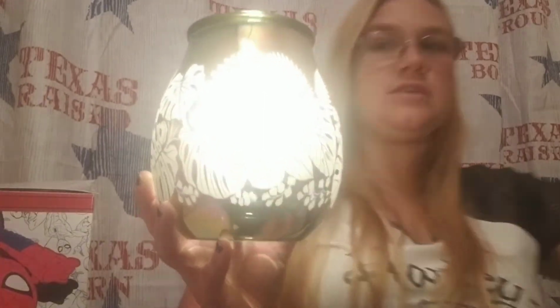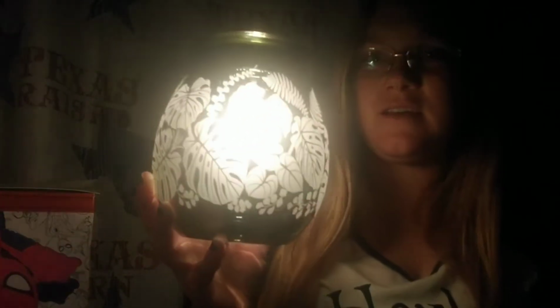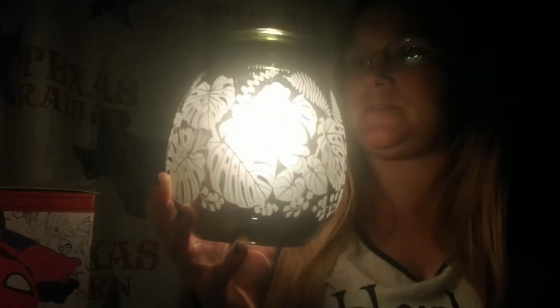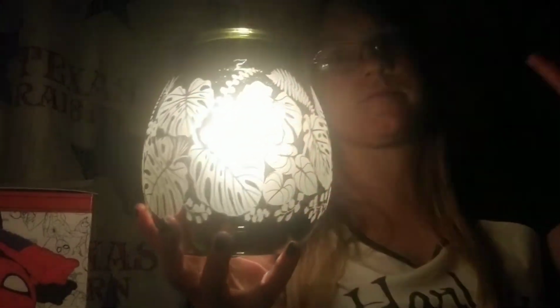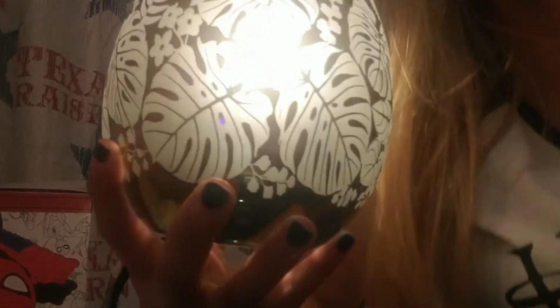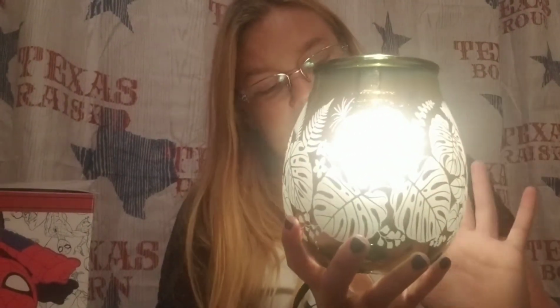Isn't that gorgeous? Let's turn off the light first. Look at that. Isn't that beautiful? Oh, I love this one. This is really pretty. That's gorgeous. This is really, really gorgeous, guys. I really like this one a lot. It looks so gorgeous with the light on it, too. And this would be pretty fun to play with some of the colored light bulbs in here, too. Would be awesome. If I had them with me, I would so give them a try.